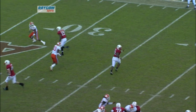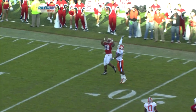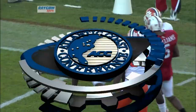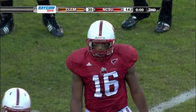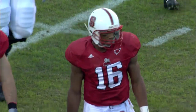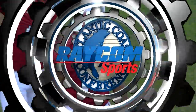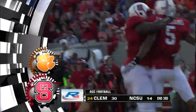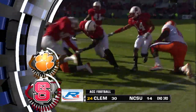Russell Wilson is the real McCoy. Then you get the out and up route. Good route, great concentration. Tony Baker, primetime player. He turned Connor around, and that's the last play of the third quarter. But it ends with the Wolfpack on the prowl. We're ready for the final 15. 30-14 with the Wolfpack rolling.